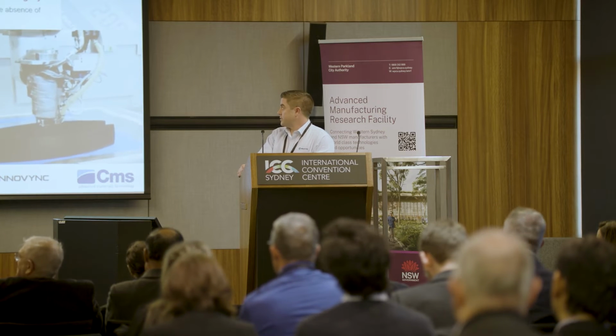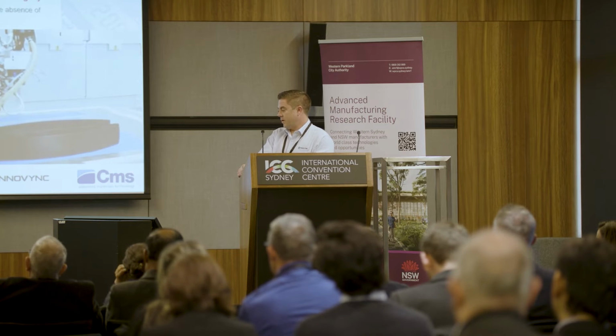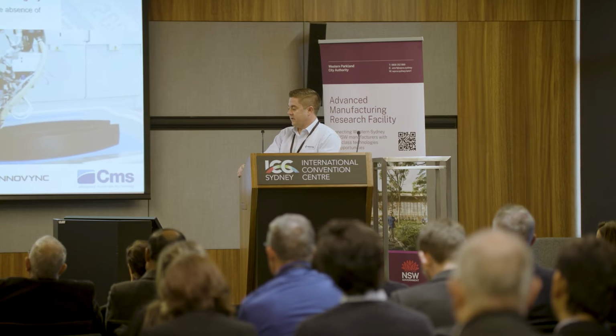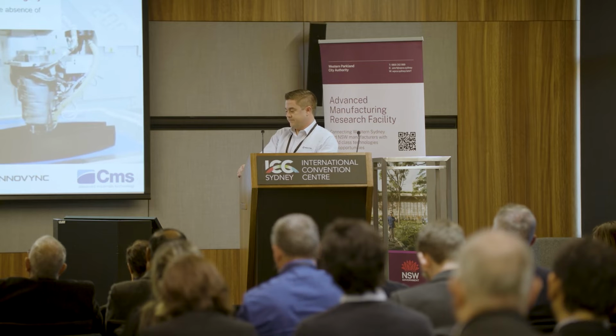The current screw extruder is capable of printing up to 10 kilos of material an hour, with development already in progress for extruders capable of printing 20 and 100 kilos an hour, which would then make the option of applying this technology to the larger format range of CMS machines suitable.